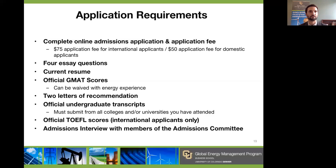We understand that every student's experience is a little different, so if you have any questions about that, I'd be happy to talk with you more about that. On top of the GMAT scores, we will look for 2 letters of recommendation. We will look for professional references. Preferably, we would like to see 1 supervisor.